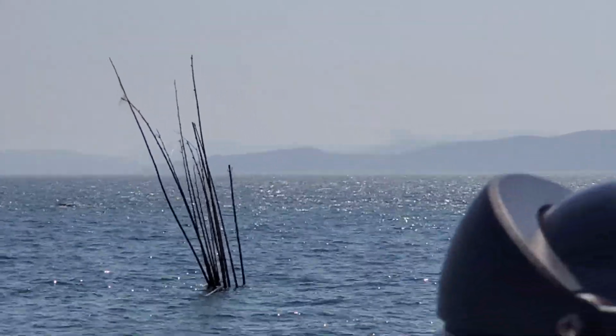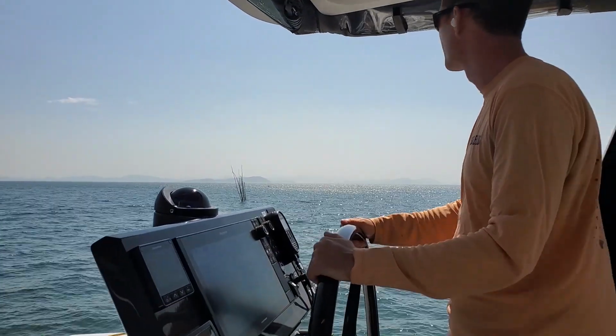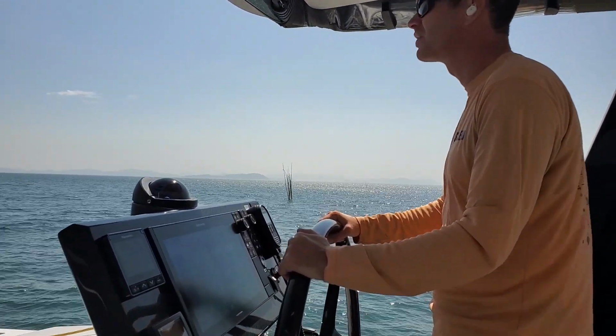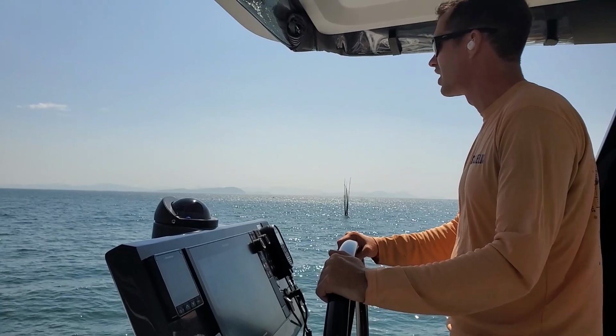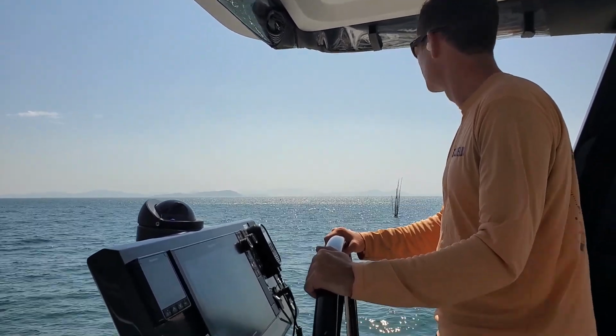And what's our depth here? 36 meters. 120 feet. It's not like there's a tree standing up in the bottom of the ocean. No. But they're all over the place here. A whole bunch of them over there. Kind of a fish attracting device. I don't know. It's weird.